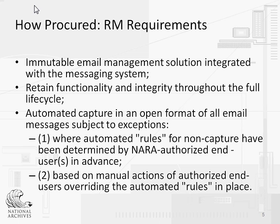We wanted to be able to automate the capture of email messages in an open format, but we wanted to have some exceptions. We wanted to be able to implement automated rules for non-capture because we did a pilot or a proof of concept before this where we learned that sometimes you don't want to capture all your emails, and we wanted to allow people time to call out non-records. And I'll talk about that in a little while.